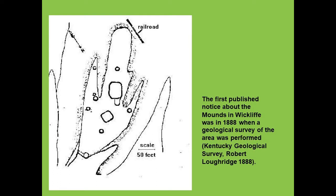Later, we get some activity here in Wickliffe from the 1700s, around the time of the Revolutionary War. We have a fort here in Wickliffe, Fort Jefferson, 1780 to 81. And that was George Rogers Clark. He built a fort here, naming it after the president, Jefferson. And it was occupied a little while as a fort here in Wickliffe.